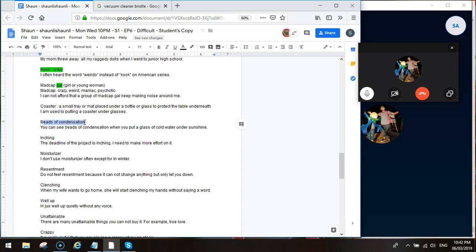All right, next, condensation. You can see bits of condensation when you put a glass of cold water under sunshine. So it's more like science, we're discussing science now. It's a subject, science. So it's more like the moisture. Even if you take a drink out from the fridge or a cooler and set it aside, you could see the condensation.